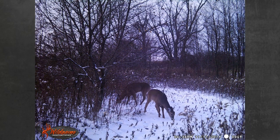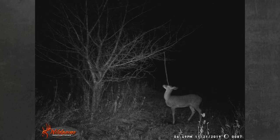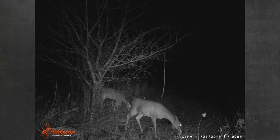But yeah, I really encourage you to try out these vine mock scrapes. It's super easy. Just cut a vine, tie it up to a limb, or you could tie a string between two trees and just put the vine right in the middle of a deer trail. It's just a really good tactic.